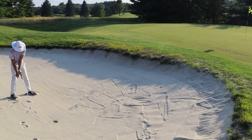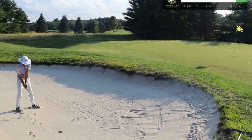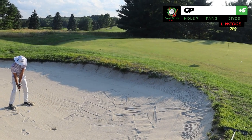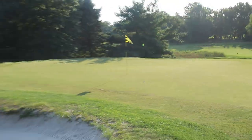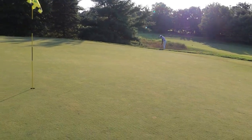This is what he's looking at. Simple little bunker shot. Make it look simple, huh? Sit down. Just kind of off the back there. See if you can get that up and down for bogey. This is chip-inable up the hill.